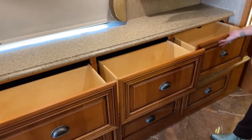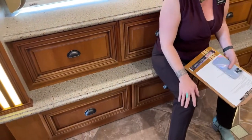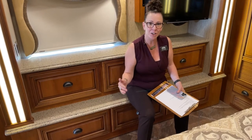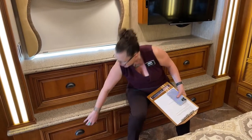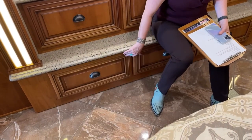There is so much storage in this coach. And one of the things I really liked about this unit is just this. When you want to sit down in your bedroom and put your shoes on, you have a chair. In this Dutch Star, you have a chair. You've got a nice long area where you can sit down, get your tennies on, get your socks on, get dressed in the morning without having to have something that you've got to stow later. Again, fantastic storage. You've got three of these drawers.